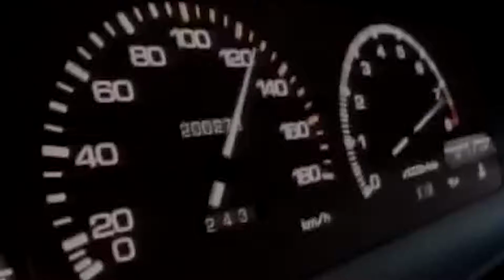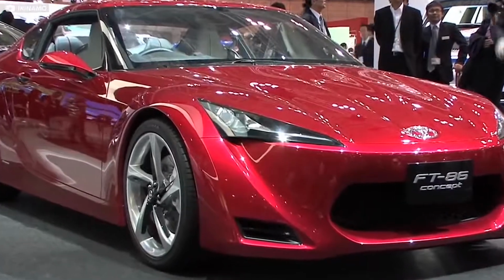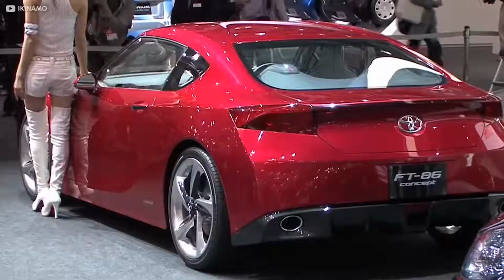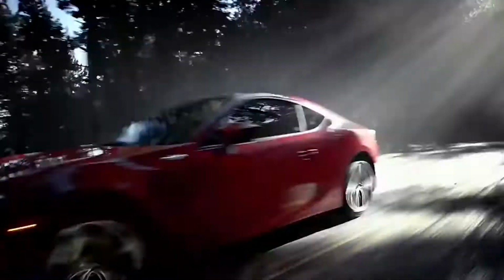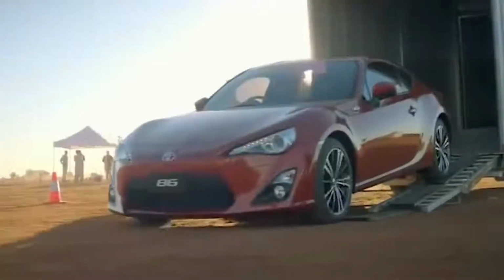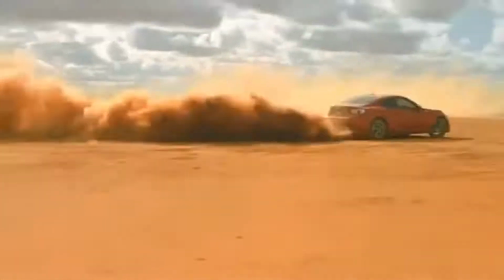Toyota ended production of the AE86 in 1987 with almost no changes over the course of its life. In 2009, Toyota revealed the FT86 concept, developed in partnership with Subaru. It was a 2-door, 4-cylinder, rear-wheel drive coupe inspired by the 86. Hail the king, baby. In the States, it was released under 2 names, the Subaru BRZ and the Scion FRS, but in Japan, it was called the Toyota 86, just like the AE86. It didn't have a ton of power, but it was light and it liked to drift like its daddy, just like me.